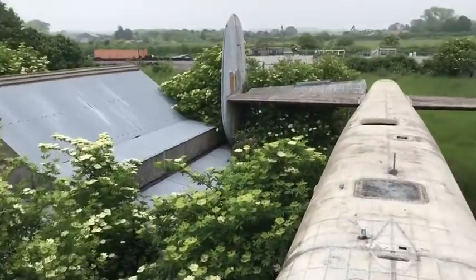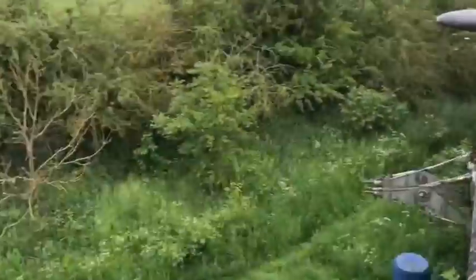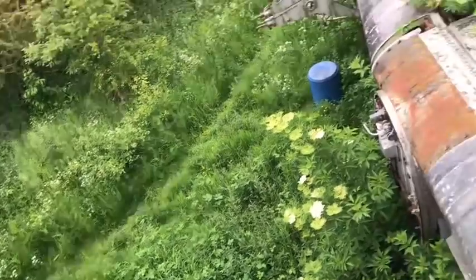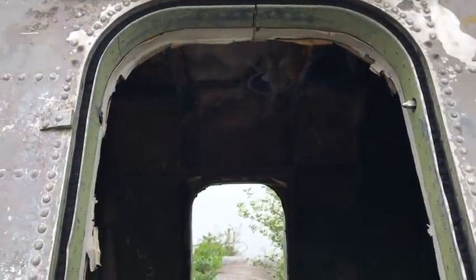I wouldn't have thought it would tip forward, but there's an acro under the back, so it would obviously have fell back. I know it's longer that way, but the wheels are here, so I don't want the whole thing to tip forward. Right, let's get inside. Alright guys, I'm going in.